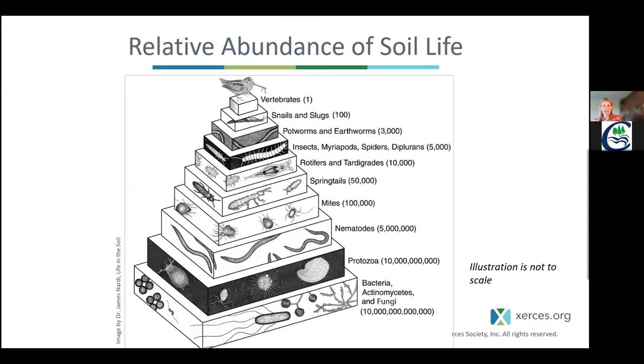And as a generalized introduction here, this illustration is not to scale, but it just helps us visualize size and relative abundance from the smallest organisms, those bacteria and fungi, as the most abundant. And then as soil animals increase in size, fewer are found per square meter. And this just helps to demonstrate how soil life needs creatures big and small and existing in an intricate web and depending on one another.